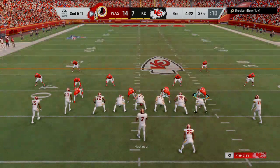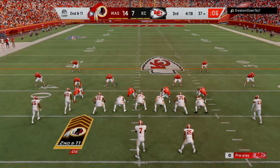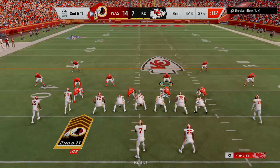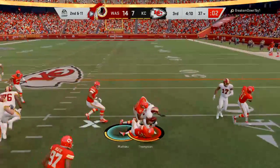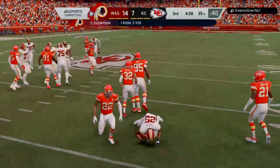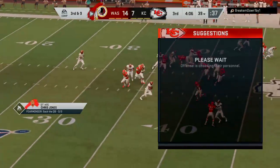A loss of a yard there to start out. That leads to a 2nd and 11. Push him back. To Thompson on the draw. And this winds up a pickup of 2, maybe 2.5 to about the 39.